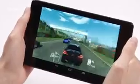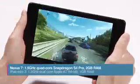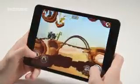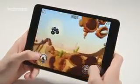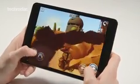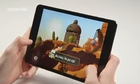Google's latest 7-inch slate contains a nippy quad-core Snapdragon S4 Pro chip clocked at 1.5 GHz, coupled with 2 GB of RAM and an Adreno 320 GPU, making this a great tablet for gaming. The iPad mini 2 gets Apple's next-gen 64-bit A7 chip, along with a gig of RAM. It also contains the new M7 Motion coprocessor, which can track certain information while the CPU sleeps and conserves power.